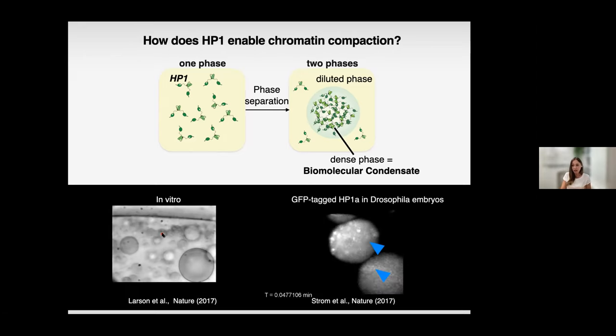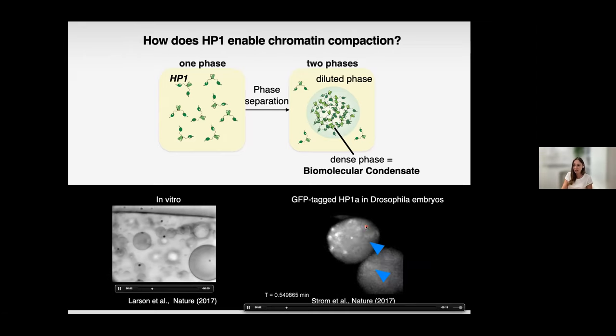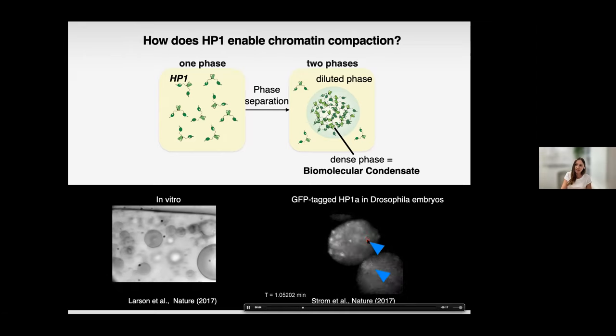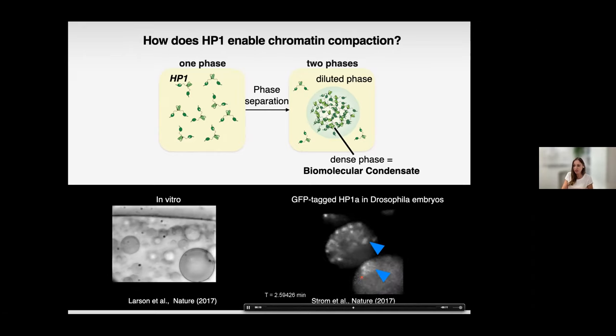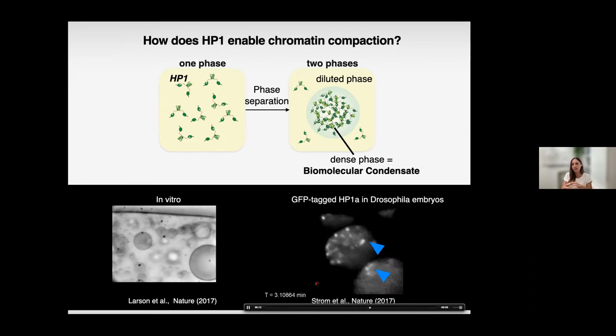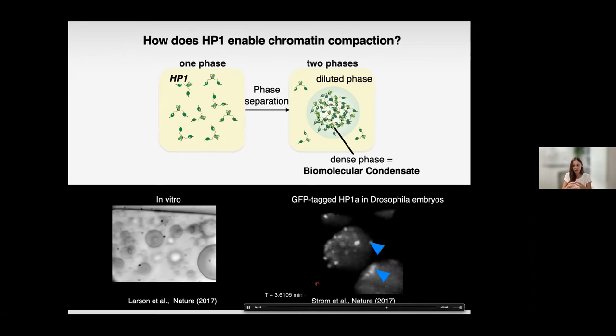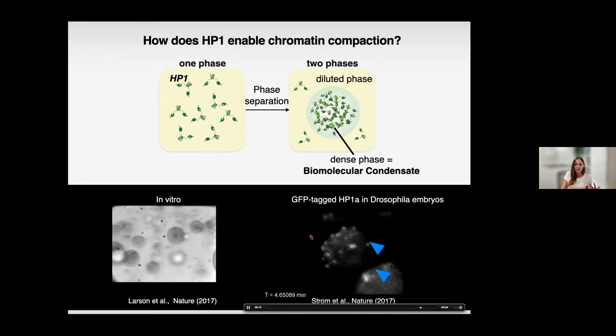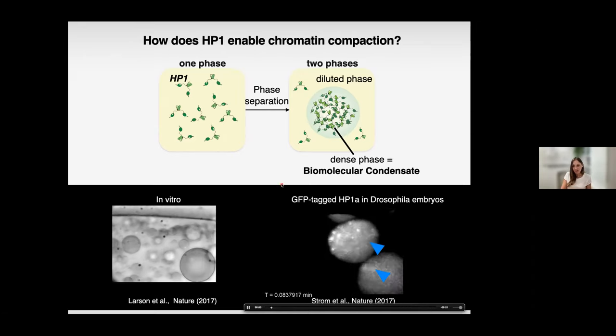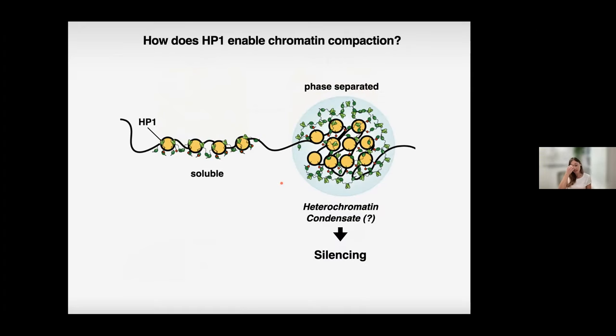And in vivo, if you look at HP1, this is GFP-tagged HP1 in cells, you can see that the puncta I showed you at the beginning are actually very dynamic. If you follow the arrow here, you can see that over time, a cluster of foci will merge together, forming a larger focus. So when phase separation was discovered in the context of HP1, it raised a lot of excitement.